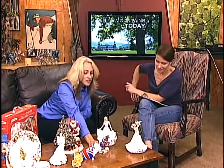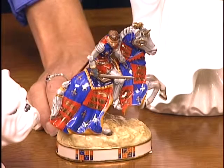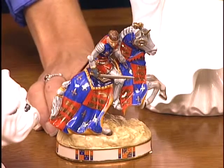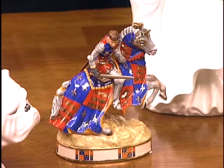Now, tell me about this little figurine with the super bright colors here. Oh, sure. This is Henry V. And what he is wearing is actually the royal battle dress. This was Henry addressing his troops prior to war at Agincourt. Wow. Yep. He is a replica. The original piece was much larger and, of course, was a limited edition piece. It was so popular and became so valuable that they wanted to reintroduce it. So they brought it back, but they did it in miniature.